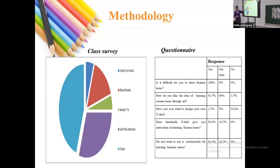We did some class surveys. As you can see, we asked, what do you like doing in your free time? And here you can see suggested answers. For example, listen to music. Some students like listening to music, of course. Read books. Unfortunately, not so many students like reading books. Watch TV. Fewer students watch TV, surf the internet. You can see a lot of students like playing on a computer or maybe playing on their own phone.